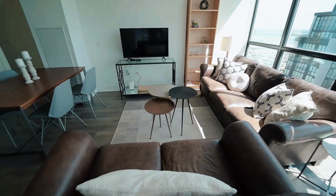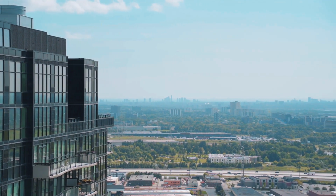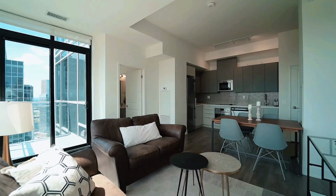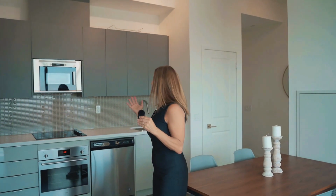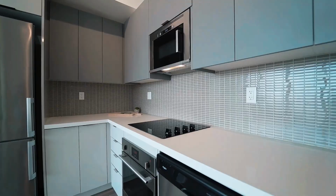You come into the living area with vistas to die for. You have views, you can even see the lake. You have an eat-in kitchen, a modern kitchen with glass backsplash, stainless steel appliances, and again, 10-foot ceilings, which is fantastic.